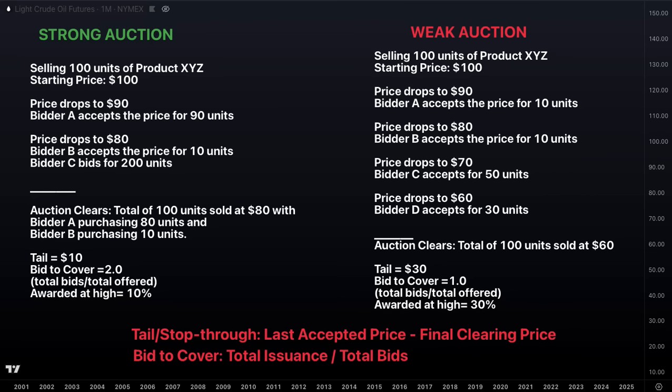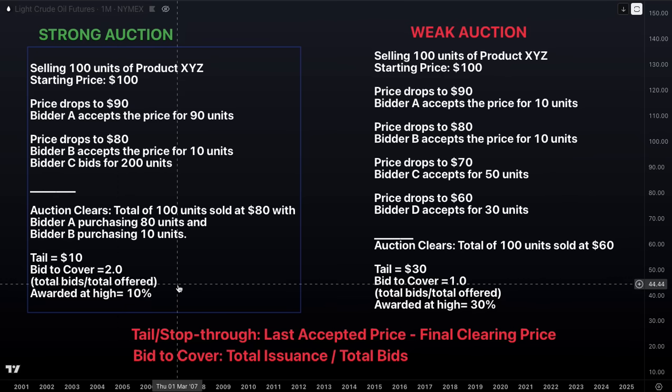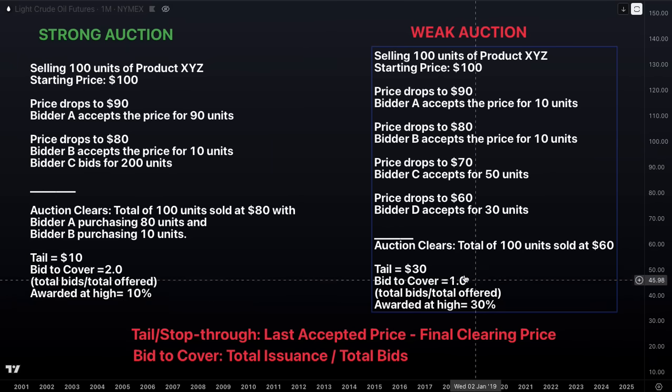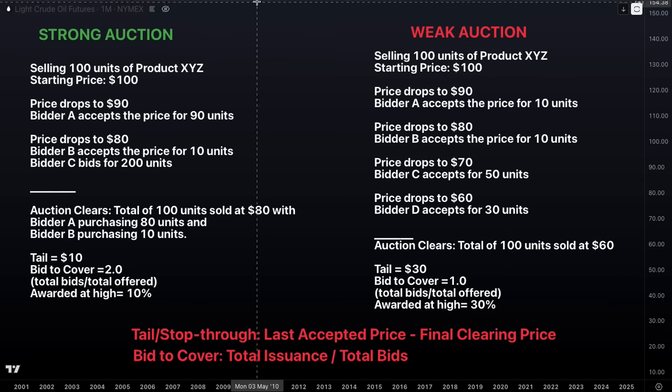The tail represents the variance downward in price or upward in yield. The bid to cover is the total issuance divided by the total number of bids. Awarded at high refers to the percentage of the auction that is awarded at the high yield, or put another way, awarded at the low bond price. Here we can see this has a much larger tail. A tail and a stop through are the same concept, just in different directions. A tail indicates that the price had to move down from the when issued, whereas a stop through indicates the price actually ended up clearing higher than the starting price.